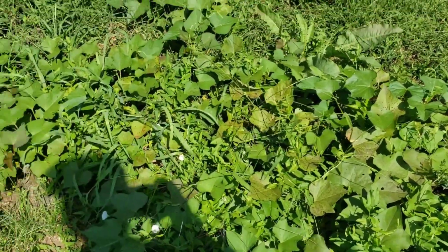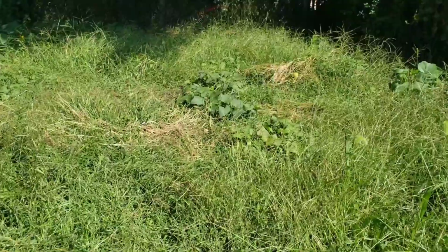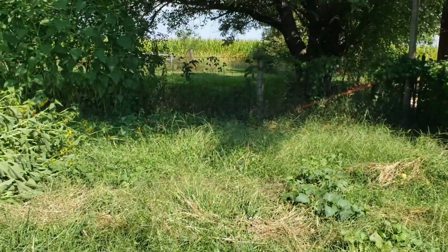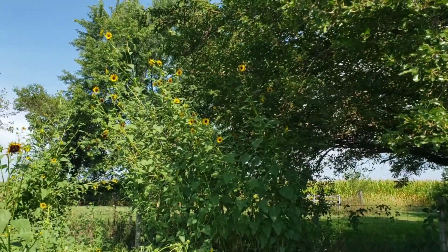So yeah. Look at our sweet potatoes. Watch this. This is just one patch of sweet potatoes here. And then we have a bunch more back here. Here's a little patch. And then back behind that longer grass is a patch.